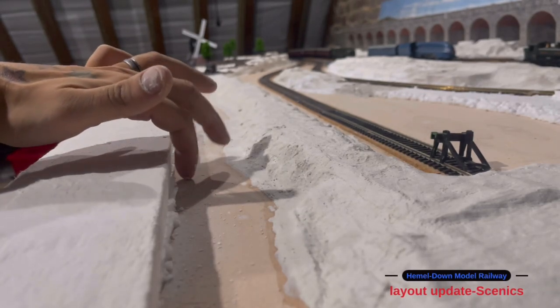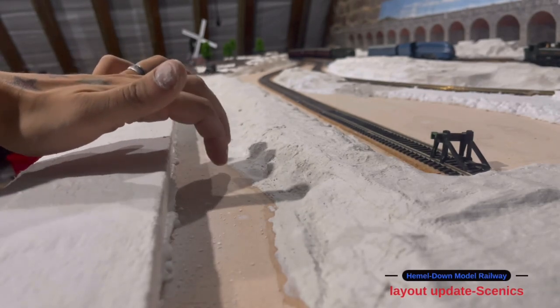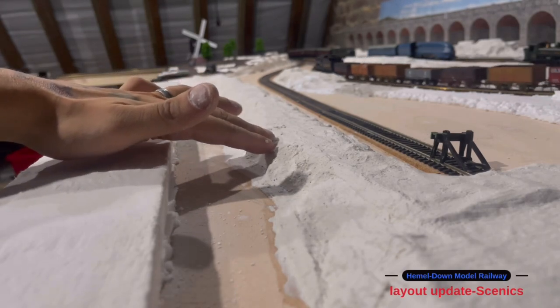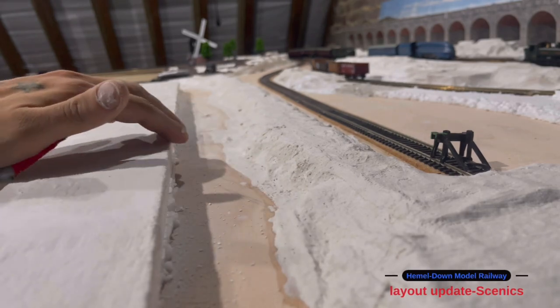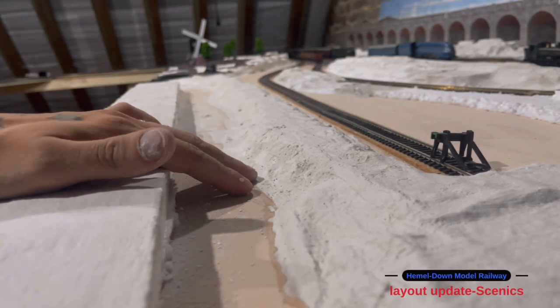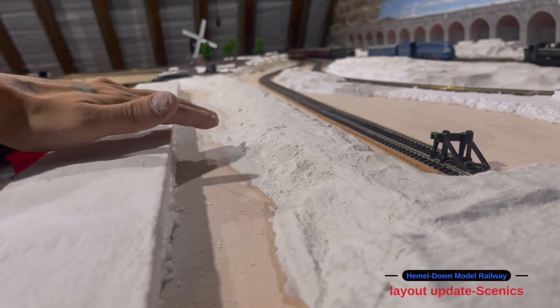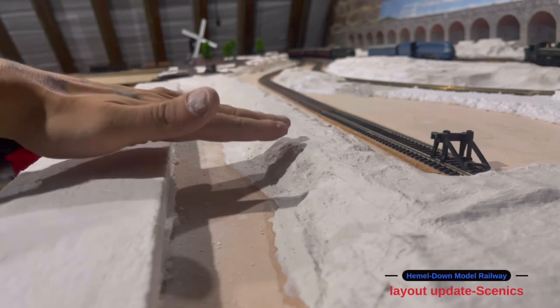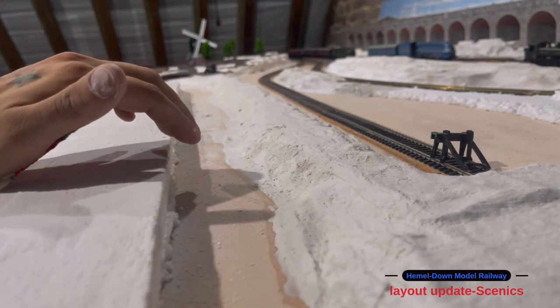Now I'm gonna plaster and seal this baseboard here, but at the moment I just wanted to get the shape and textures in. And I did the same with the road section and just took a little bit off the edge just so that it slopes more rather than looking like a straight edge.